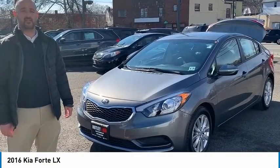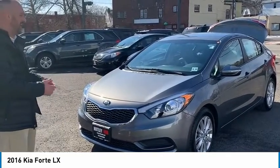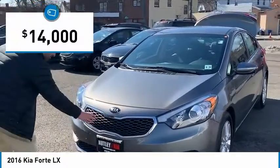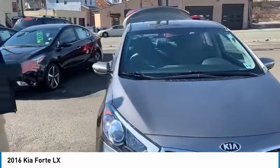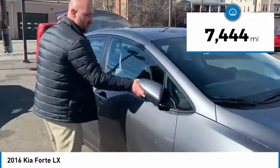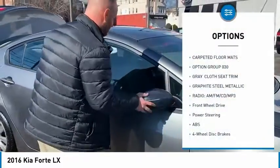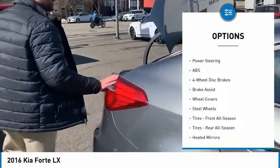Hello, this is Anthony coming here from Nutley Kia, about to show you this beautiful 2016 Kia Forte LX. As you can see, it has a nice Tiger Nose grille. It's got the nice beautiful titanium color with the metallic finish, so it has that nice sparkle when the sun hits it. It also has breakaway mirrors, which is beautiful. Also nice silver line on the car with beautiful tail lights.